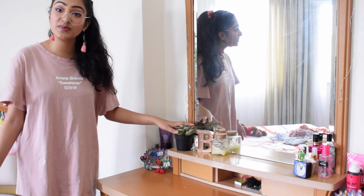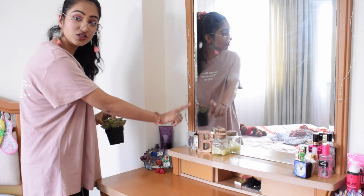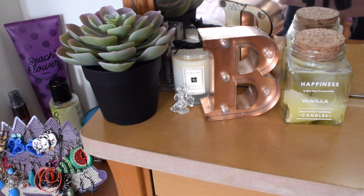This plant was given to me by my house owner, very kind of him, and behind it is the cell box of the lights. Then I've got some candles here. I've got a Jo Malone candle and another Happiness vanilla candle, again gifted.